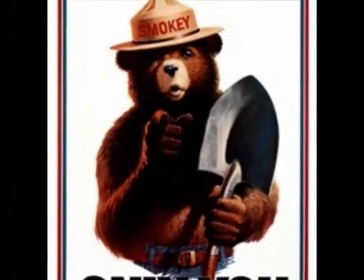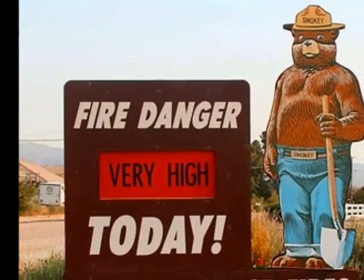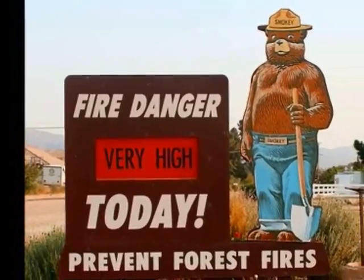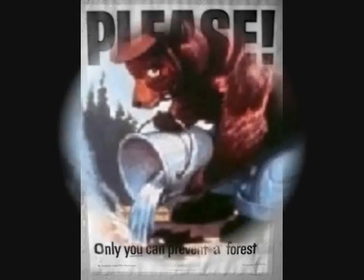The Smokey the Bear campaign was a good way of getting people aware of the problems of forest fires and getting them active in trying to prevent them. The Smokey the Bear program was too effective. The program stopped forest fires, which allowed excess fuel to build up and possibly cause even larger forest fires.